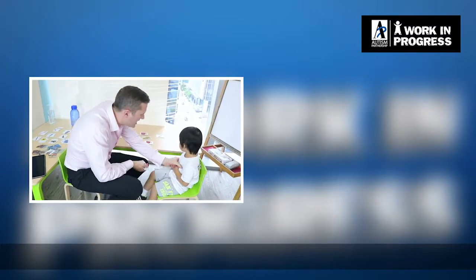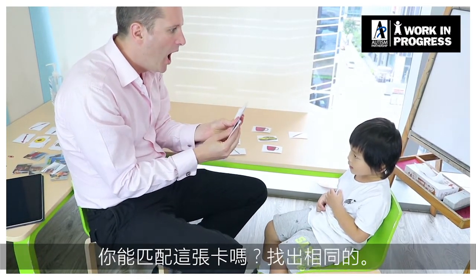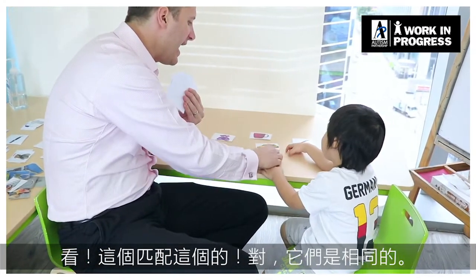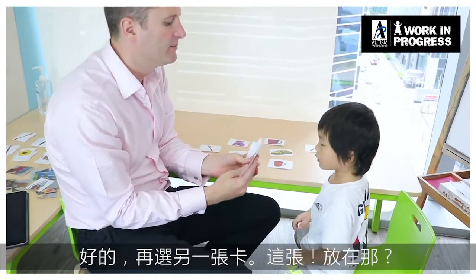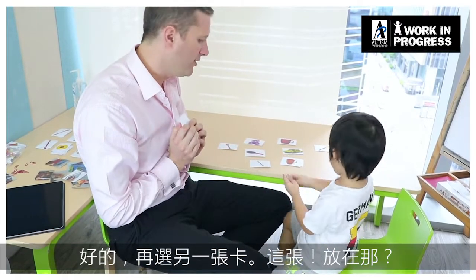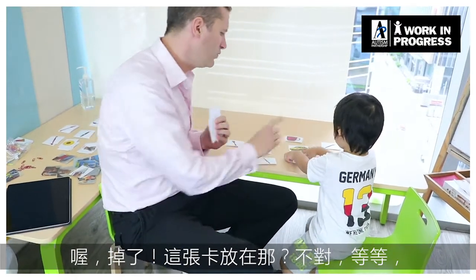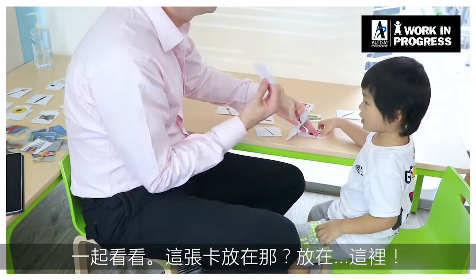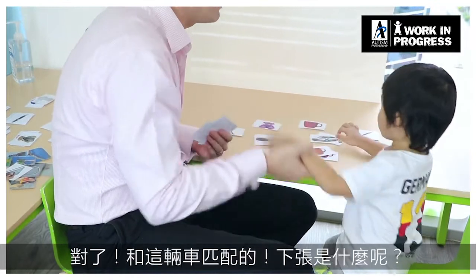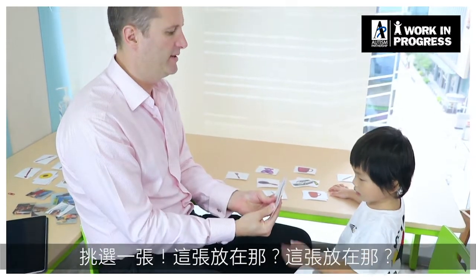Kasey racing. Now look what we got. Ooh, a lot of cards. Can you match this one? Find the same one? Look, goes on there. Yeah, they're the same. Okay, pick another one. Pick one. This one. Where does that go? Ooh, you dropped it. Here. Where does that go? Ooh, not there. Hang on, wait. Let's have a look. Where does this go? Goes here. Right. Goes with the car. Ooh. What's next? Pick one.